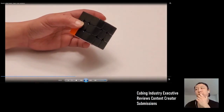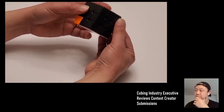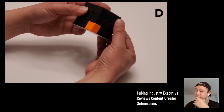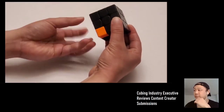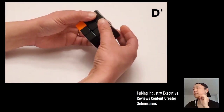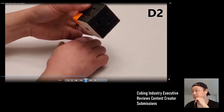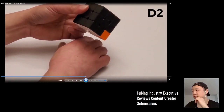So clockwise for the down face, it's like this, and is called D. Down face counterclockwise is D prime. And then a double move is D2, and it's like this, D2.